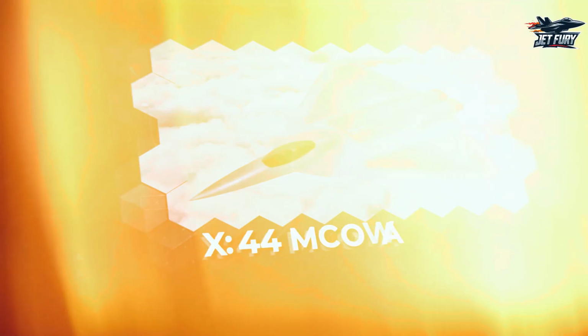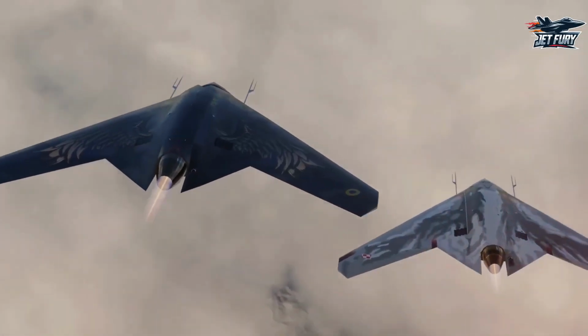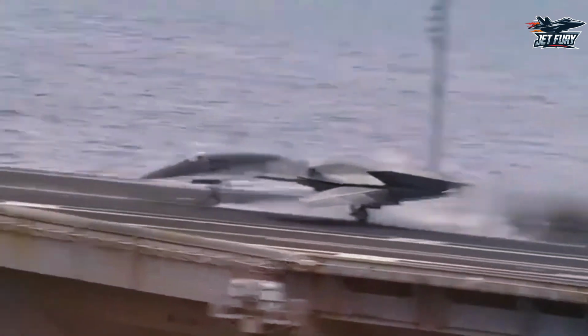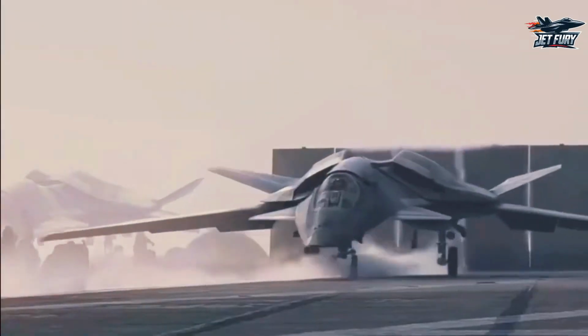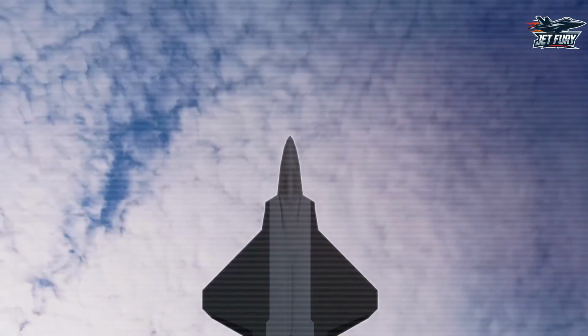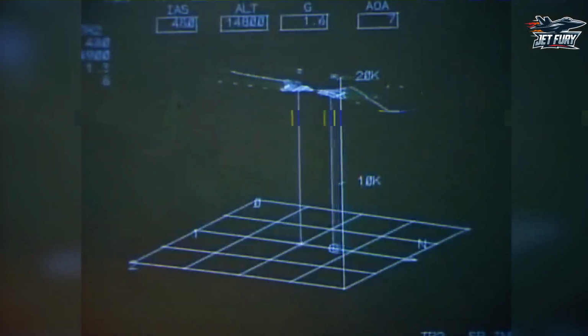Imagine a fighter so advanced, so covert, that even the world's most sophisticated radar systems can't detect it. The X-44 MANTA, or multi-axis no-tail aircraft, is more than just a next-generation stealth fighter. It's a technological paradigm shift designed to dominate the modern battlefield. Developed by Lockheed Martin under strict secrecy as part of their famed Skunk Works division, the MANTA embodies the United States' push to maintain air superiority.